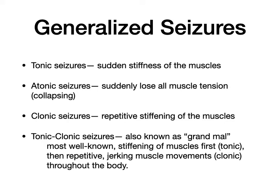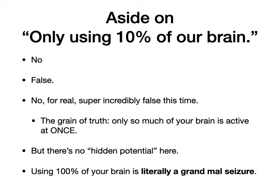Here's another little myth I can dispel for you. We only use 10% of our brain, do we? False. This is super false. I can show you how much of your brain you use. The grain of truth in this is that only so much of your brain is active at any given second, right? Your neurons are doing different things, and in fact, most of them are still doing something, right?